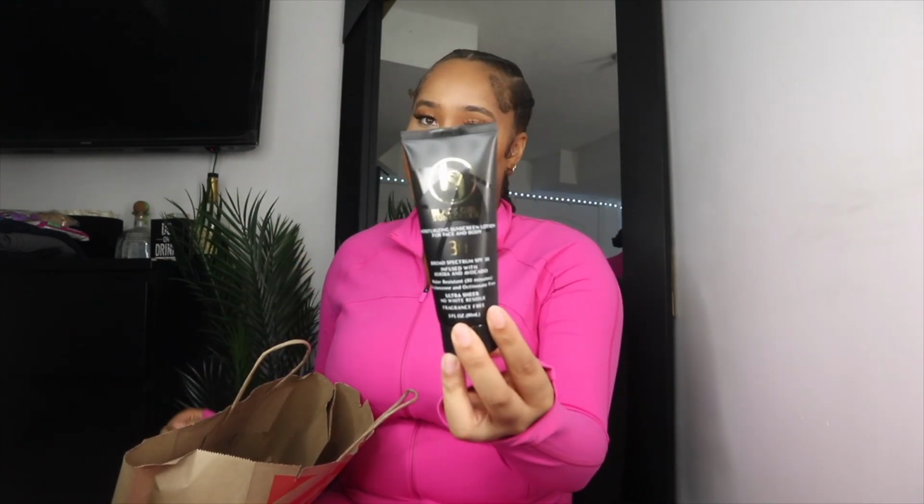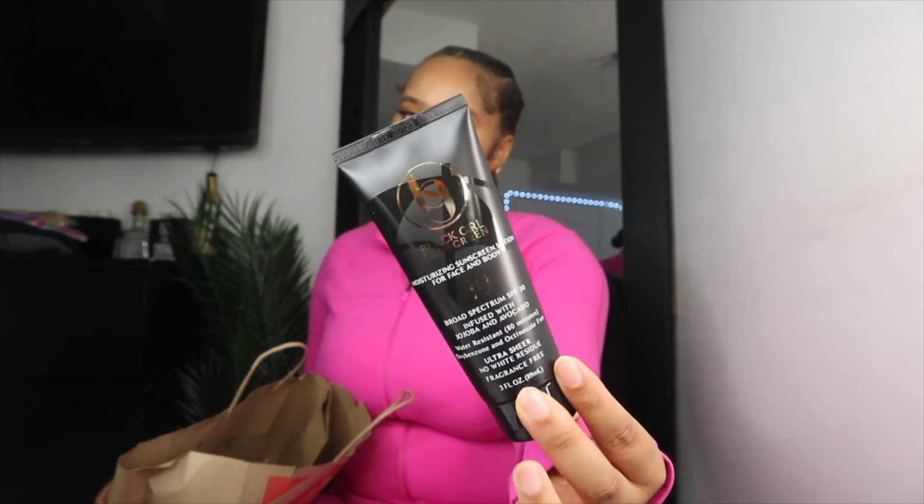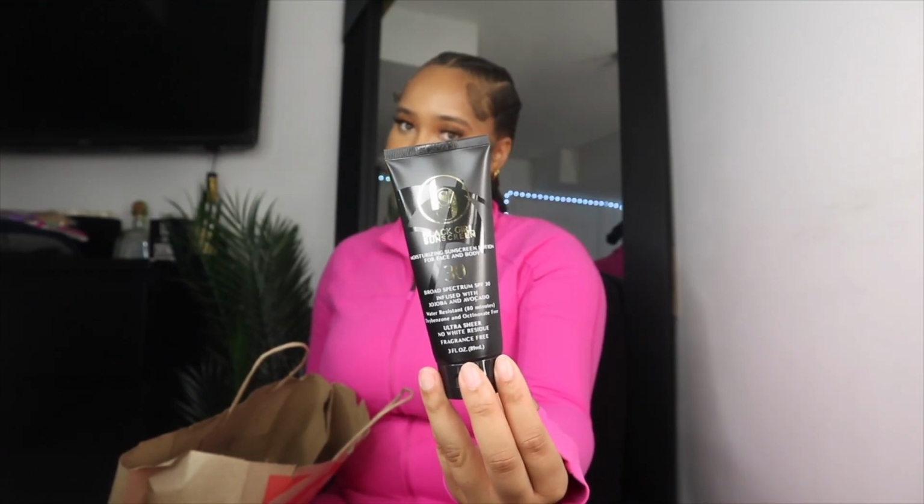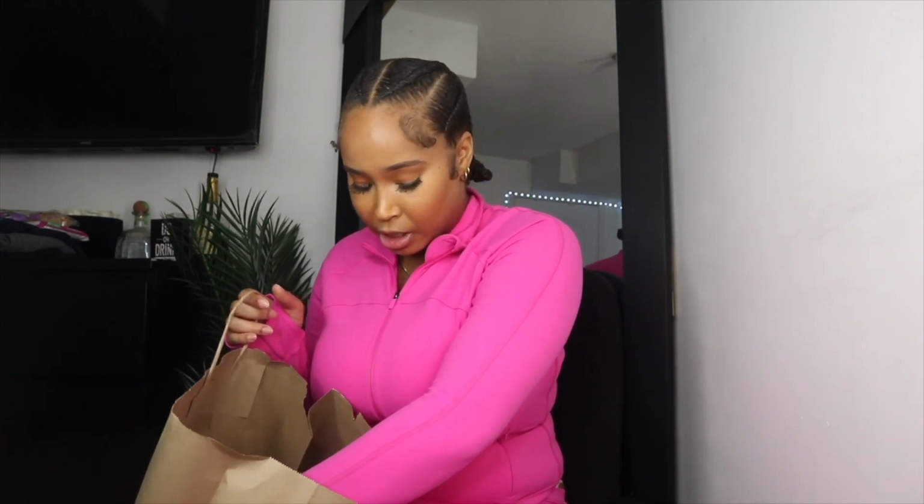The next thing I also picked up because of TikTok is the Black Girl Sunscreen SPF 30. Because all the girls be saying this is bomb. So I picked that up. Hopefully this is bomb and it doesn't disappoint. Because sometimes y'all be hyping stuff up and it's not really good. But all the reviews I've seen on TikTok about this says it's good. So hopefully it works for me. Because I have very, very sensitive skin. Especially on my face. It's horrible. So hopefully it's good.